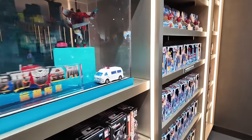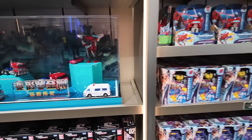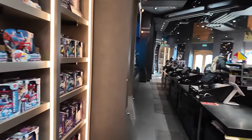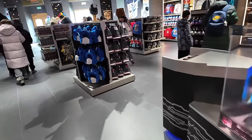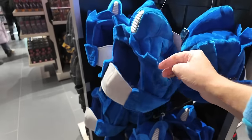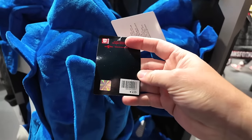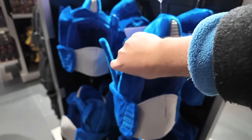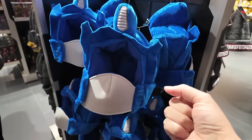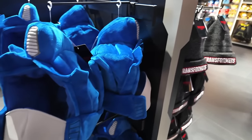Oh. It's taking me back to my childhood. Oh, no, there it is. Okay. I found the hat. Yes. Okay. This is good. This is really good. How much is this? $229. I don't know what that is. Do I want this? It's so good. I'll think about it.